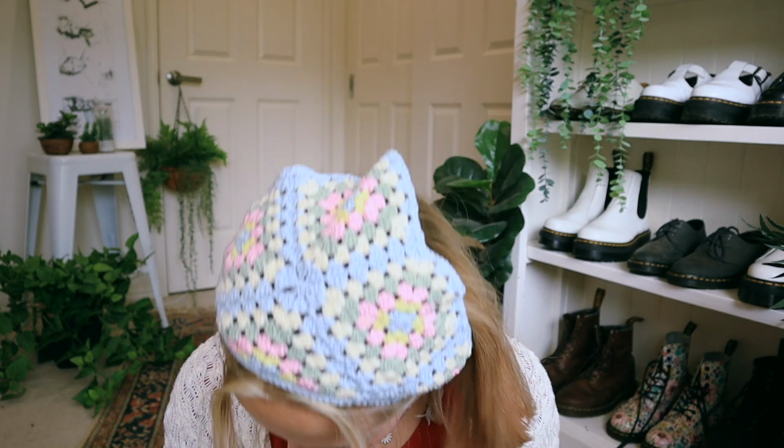I am just excited to try out what hats look like on my head. Isn't this so cute? I mean, I do look like a child. I love this beret. Oh, this is gonna be Berlin me. This is so cute. Oh my gosh, a bandana. It's just so cute, guys.